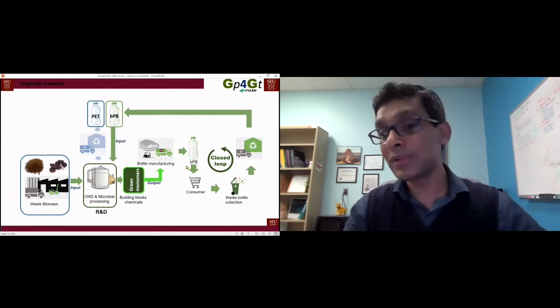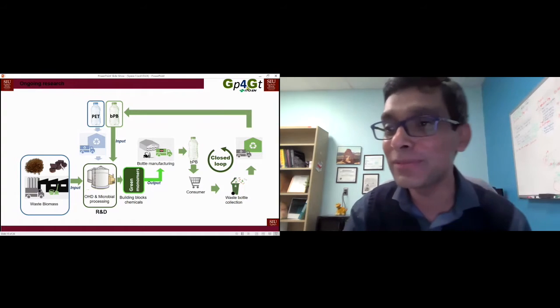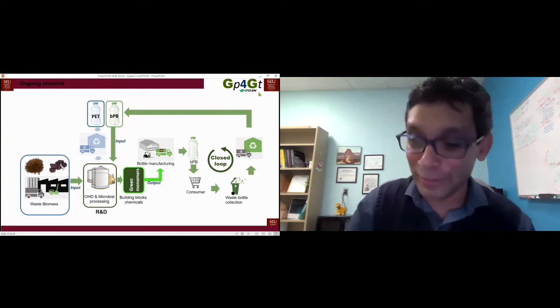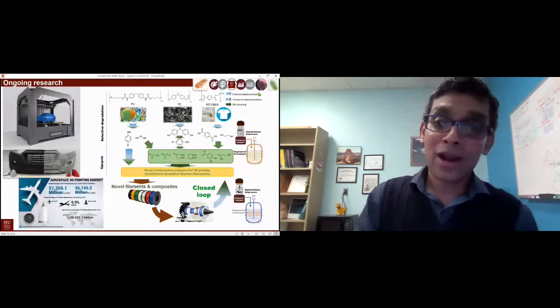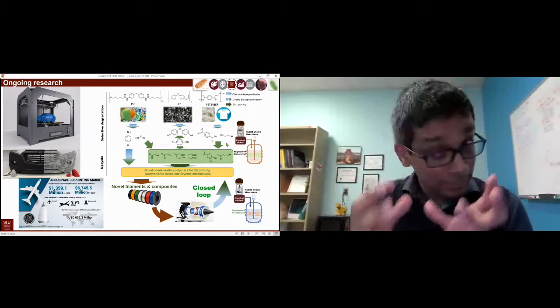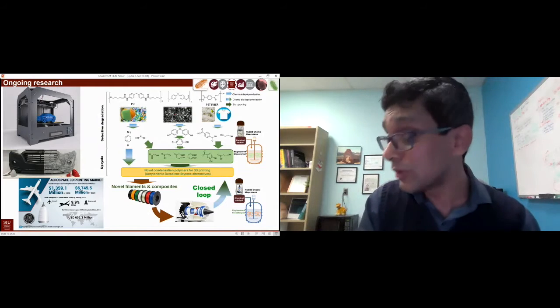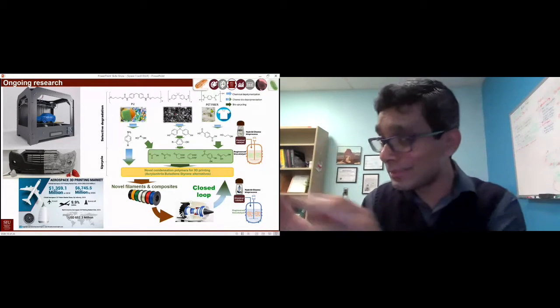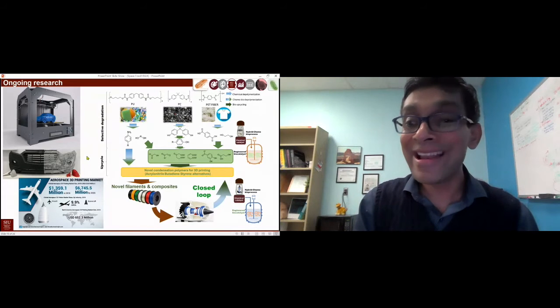In this case, we are making a green plastic bottle. These are a new type of plastic exceeding PET material properties. Our project is called GP for GT, green plastic for green tea. We are collaborating with a Japanese company to do this. In future, we want to take all the waste plastic and other waste material from the biomass we're generating, not only on the Earth, even on Mars, and convert that into a high value product.